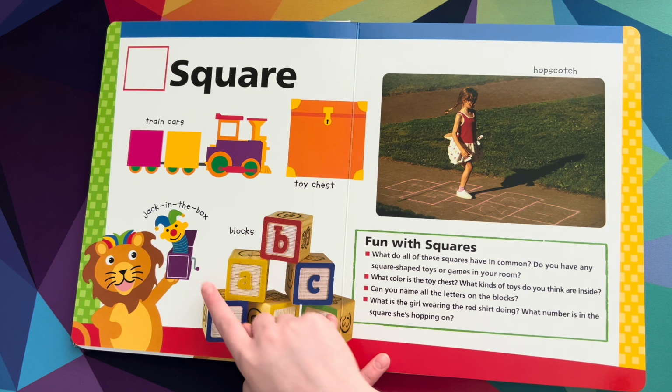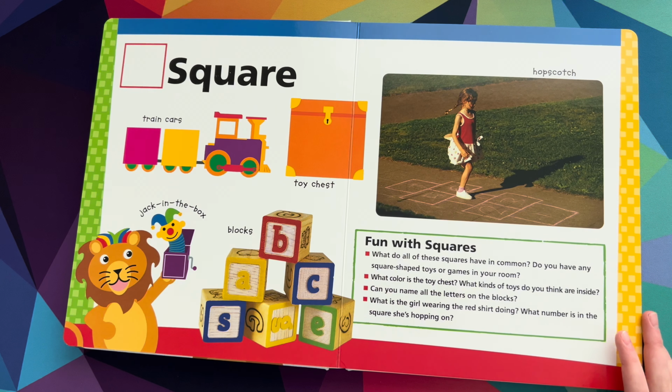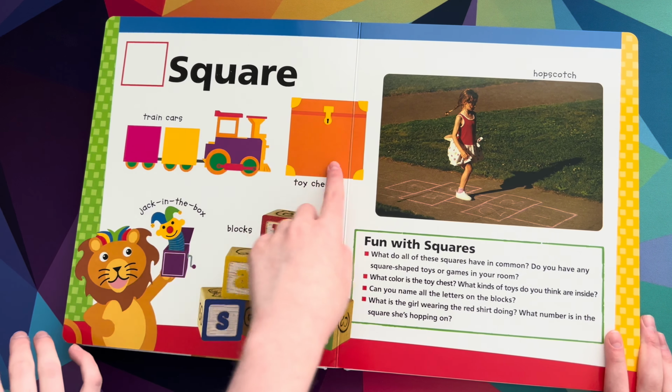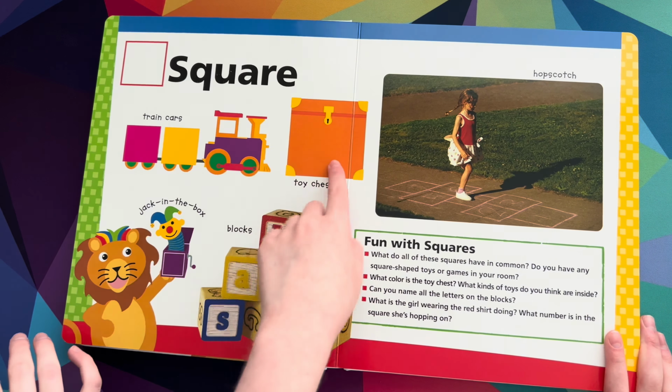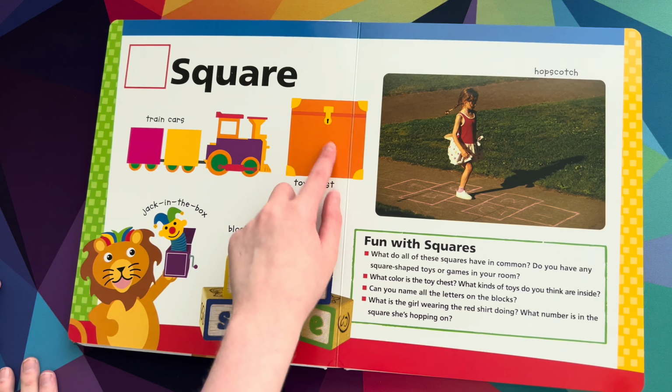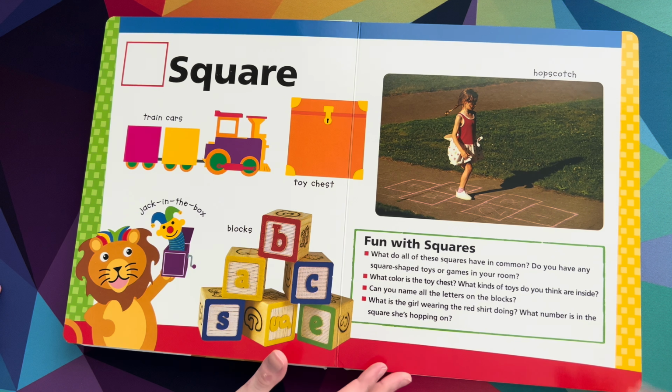Do you have any square-shaped toys or games in your room? Yes, we do. We're not in my room right now, though. What color is the toy chest? What kind of toys do you think are inside? It's a toy chest, so that would mean it would have toys in there, but what kind of toys do you think would be inside the chest? Maybe like a doll or something?